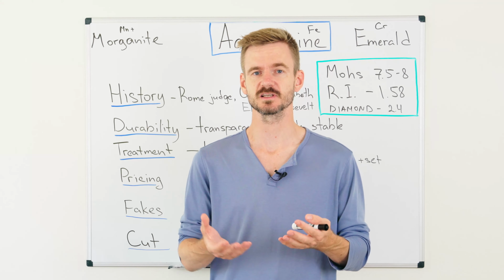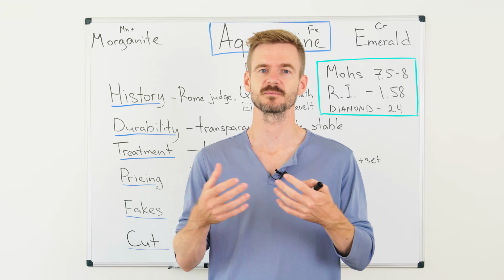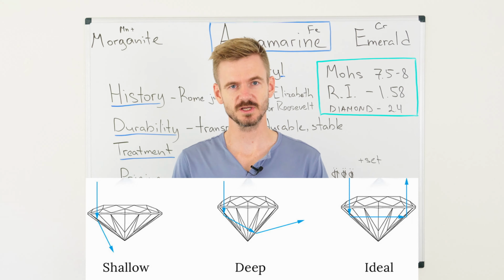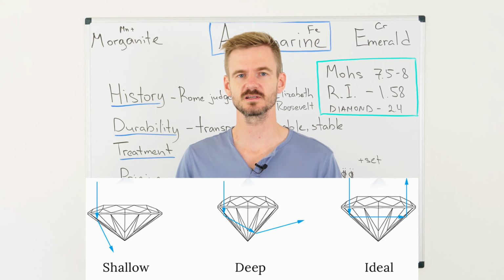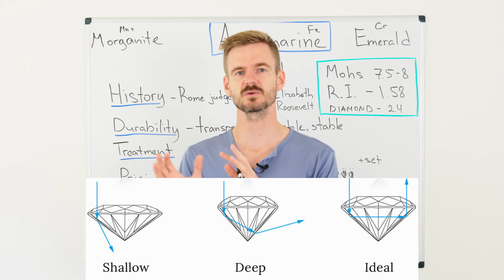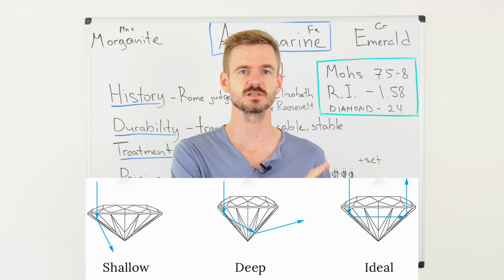What the sparks actually is, and how does the cut affect the sparks? You're probably going to see the picture right over here with the different types of cuts. There is your ideal cut, there is your shallow cut, and there is a very deep one.